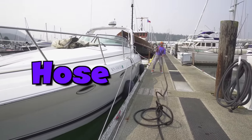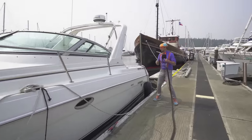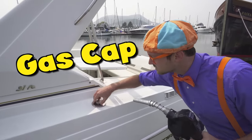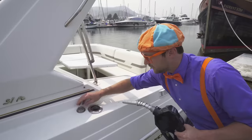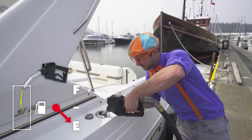Whoa! What a long hose! Hey, check it out! This is the gas cap of the boat. So let's unscrew it. Okay, be very careful. And then put it right in there and pull the trigger.